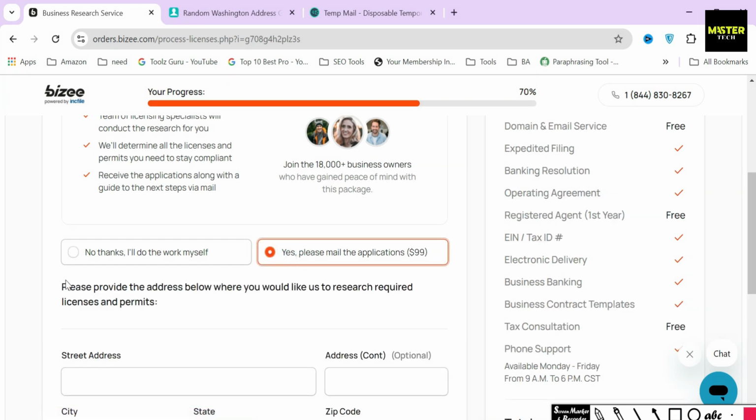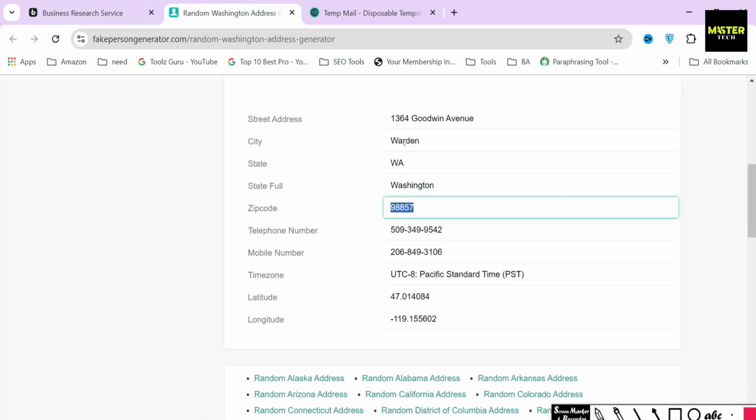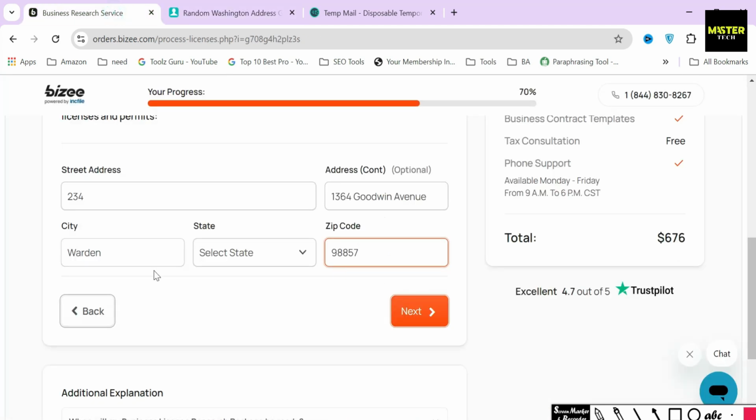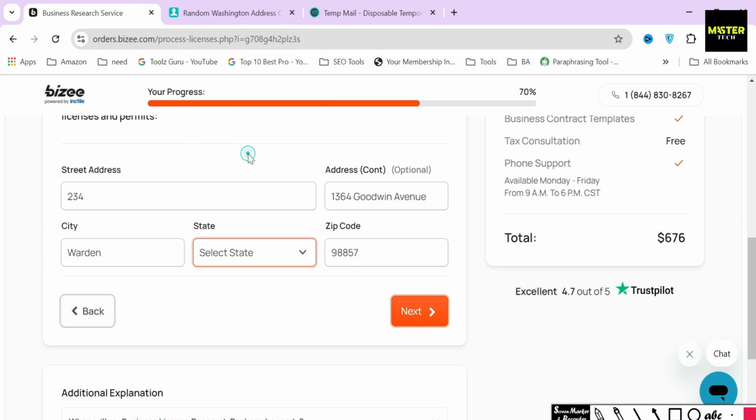After selecting the Yes option, provide the address of your business where Bizee will do additional research on your behalf in order to fill out the license form swiftly, so that you don't have to worry about anything else. Remember that not all industries will require licenses that need additional research. Some licenses can just be filled out in a form by providing your business information.